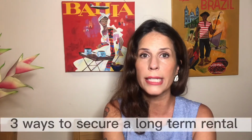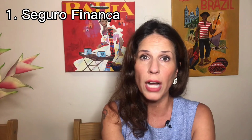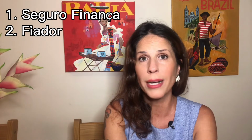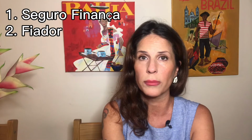So you need to show proof of income. Now, if your income is insanely high, then that might be enough for you to get the apartment. Otherwise, they want to make sure you're paying the rent. So there's different ways that you can do that. One is seguro fiança, where you're paying a company monthly as sort of insurance that you're not going to skip out on rent. And some of the bigger agencies offer this service. Another one is a fiador or fiadora, and that is someone here who owns property, who has a lot of money, and they co-sign basically on your contract. And that's going to be pretty hard for you to find, so that's not an option most likely for you.